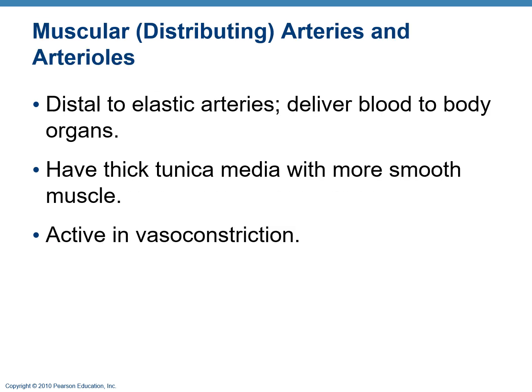Then we have the muscular or distributing arteries and arterioles, which are distal to those elastic or conducting arteries and have the job of delivering blood to all the body organs. They have a thick tunica media with more smooth muscle than the other arteries, and they are very active in cases of vasoconstriction because they contain the most smooth muscle.